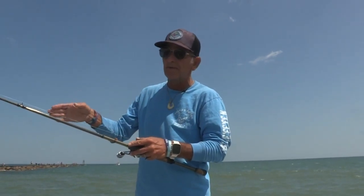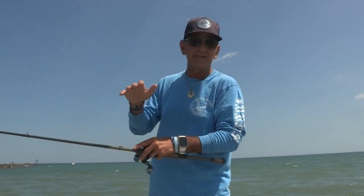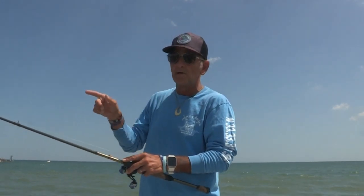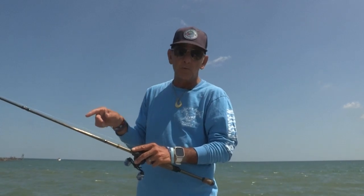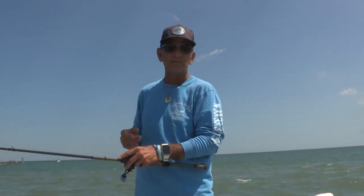And with this bigger mullet that I've got on, this is a little bigger than what I've been throwing. I'm probably gonna eliminate some of those 16, 17 inch fish, but the one that bites this is gonna be the one we want to show you on camera. And if he doesn't bite, we'll get a smaller one and try it.